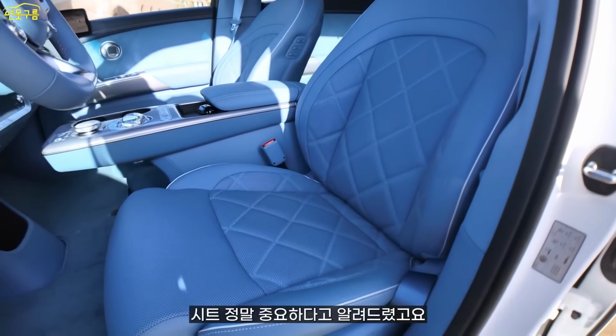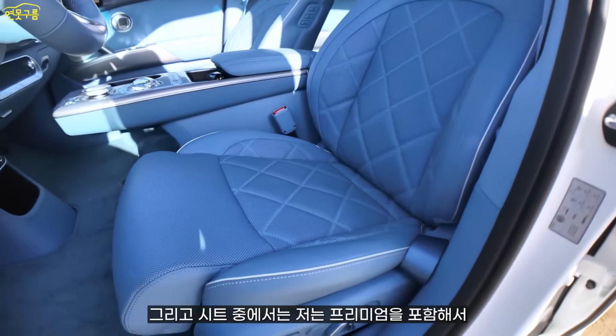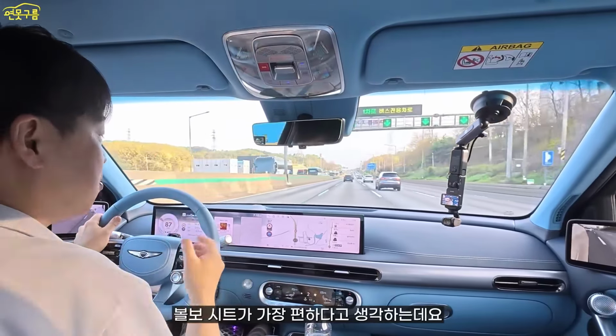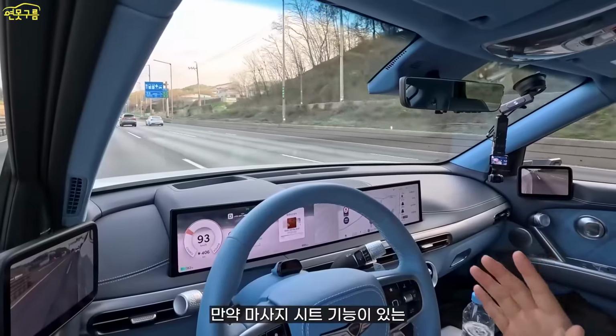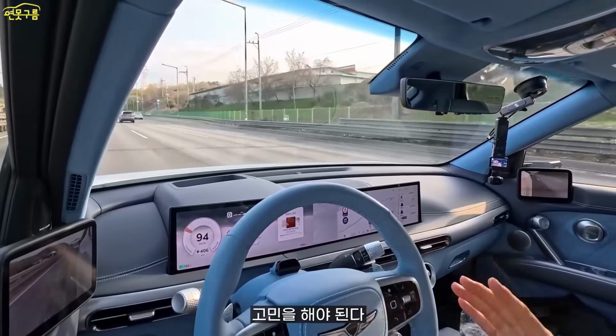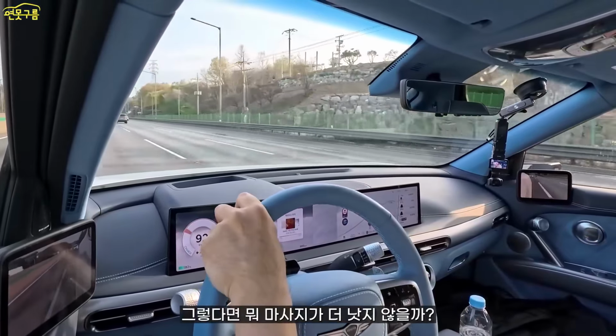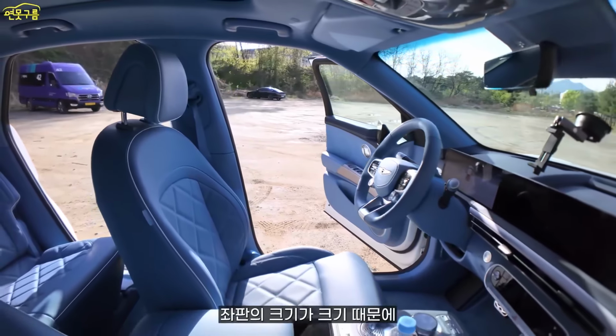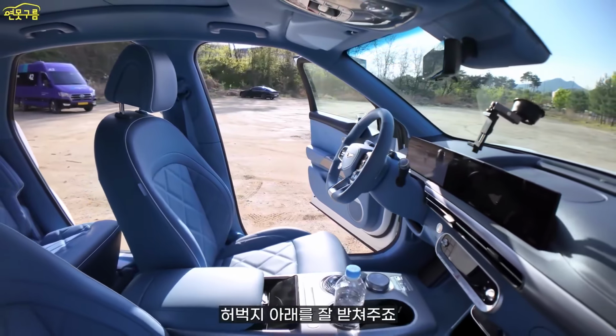Whenever I do a test drive, I emphasize how important the seats are. Of all seats, even premium ones, I find Volvo's the most comfortable. If you have to choose between Genesis seats with a massage function and Volvo seats, I would say the massage function might be better. And because the basic size of the seat cushion is large, it supports your thighs well.